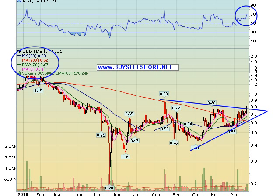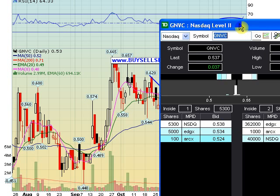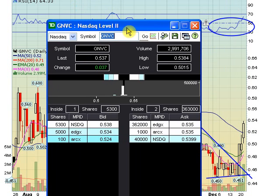So going into tomorrow, my favorite setup, of course, is GNVC. And actually, let me pull up the level 2 for GNVC right now. Here you've got the level 2 for GNVC, and here you see this massive ask here. Oh my God, there's a massive seller in the stock. Like I was saying in the trading room today, little quick lesson or tutorial on level 2 trading. This is a bullshit ask. Usually when you see large asks like this, especially when you see them start to get eaten, typically it is a bullish thing.